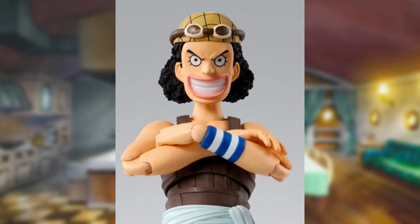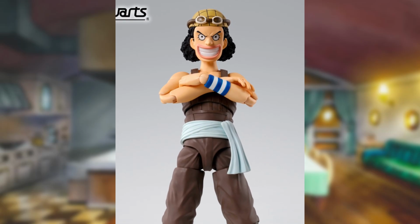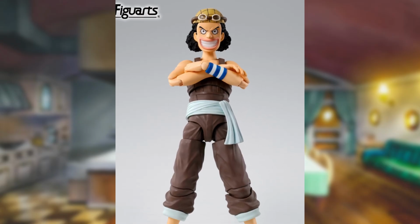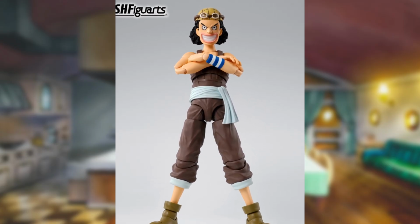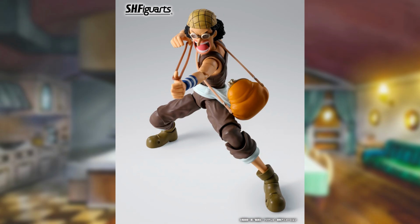Hey guys, Stembricks, and guys, we got a couple of S.H.Figuarts, technically actually a bunch, so I'm pretty excited to talk about them. I'm going to go through these kind of quick because there's a bunch of figures. Like the first one right here I didn't really talk about, but this is just super exciting. We finally got an update, and that's going to be the new S.H.Figuarts One Piece Usopp figure, and this looks great.